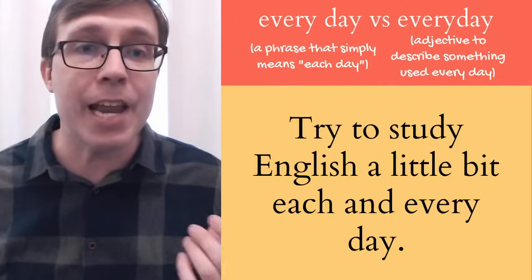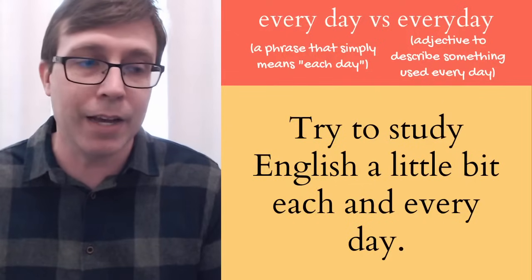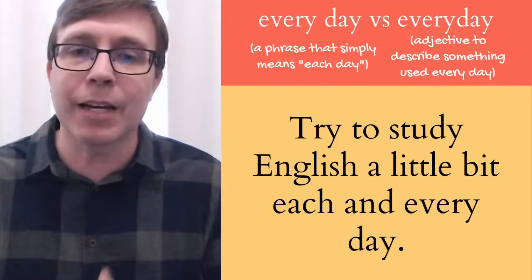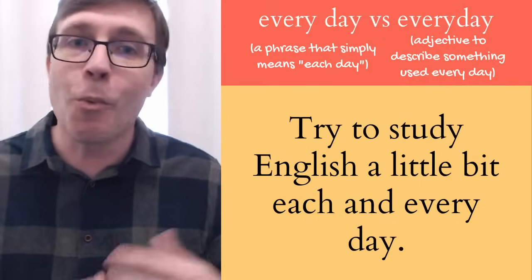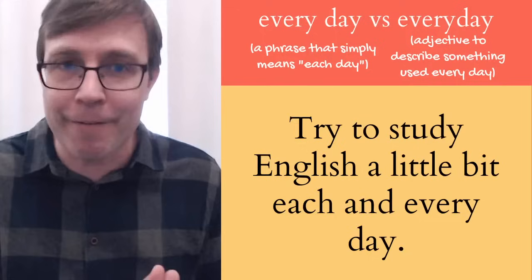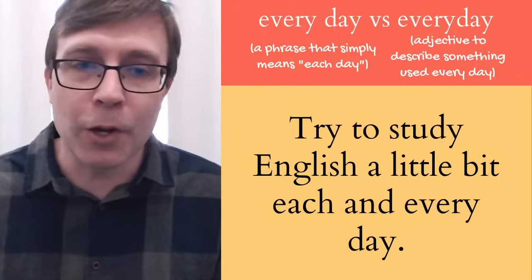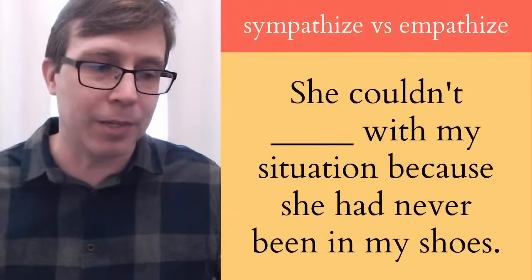And notice each and every, that is a binomial pair. Those are phrases that are used informally, but they're connected with a conjunction, like short and sweet, or wine and dine. Each and every is another binomial pair, in this case, each and every day. So hopefully you guys rocked that one, so maybe that was a little easier.